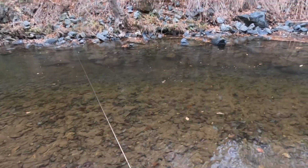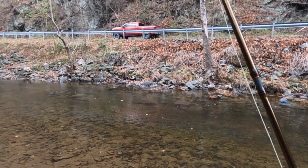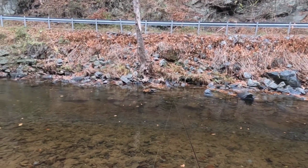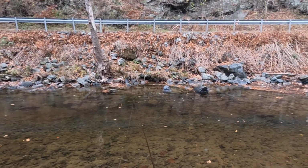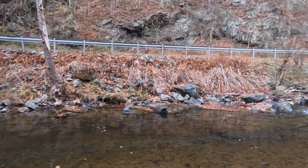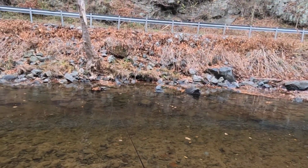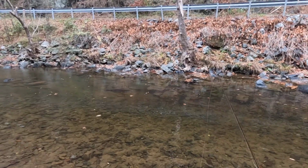All right, so fished upstream for a little bit. Didn't see nothing, didn't catch nothing. Well, I caught one little chub. No trout though. So, came back down to this little stretch here just cause I know there's plenty of fish right here. I had that one on a little while ago. Sorry about all the road noise. But I'm gonna fish out here for a little bit longer and then maybe try to drive and find another spot. But depending on how we do here, we'll see.